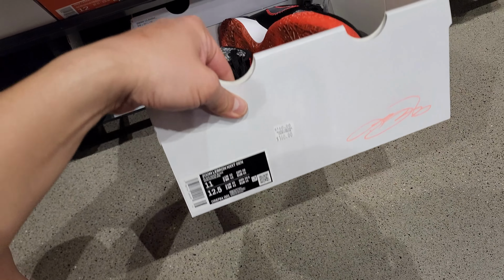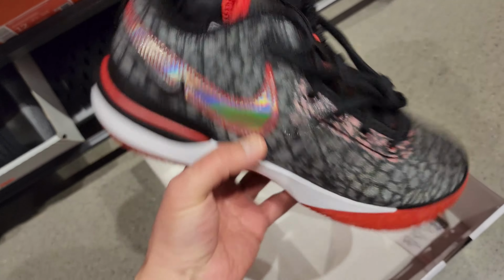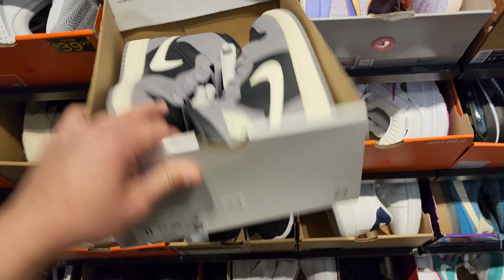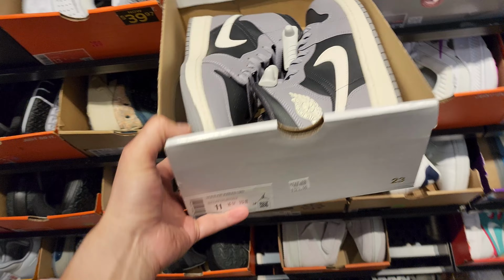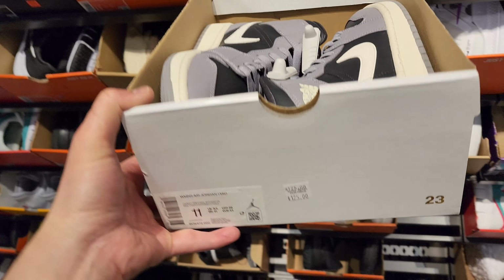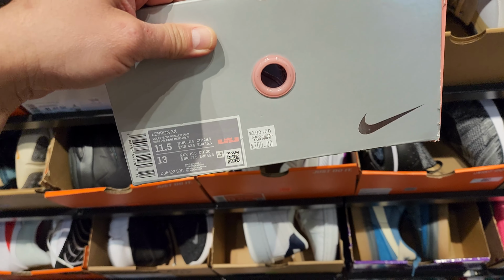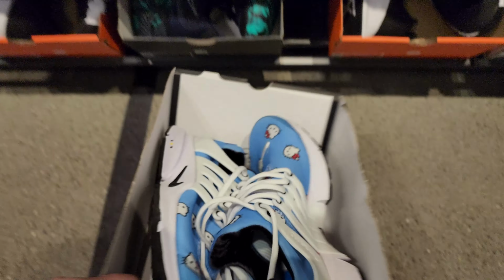Got some LeBrons down here, size 11. These are the Next Gens, go for $160, right? $160, you get that extra 30% off. Got some women's size 11s right here in the men's section. $125. Man, if you're 9.5 to be able to get these, not bad. It is a mid though. That's your thing. More LeBrons, 11.5. 2 bills, 20 off. Remember these?